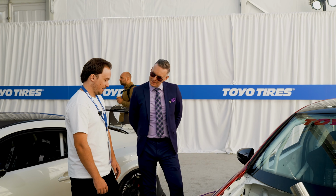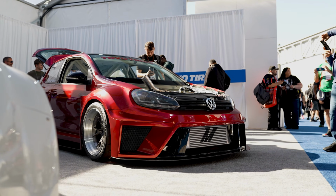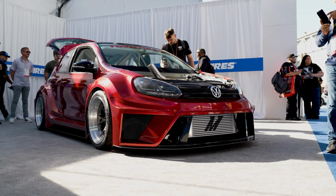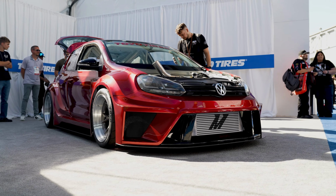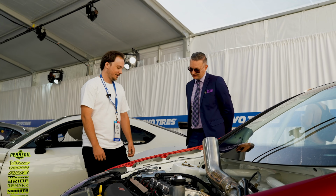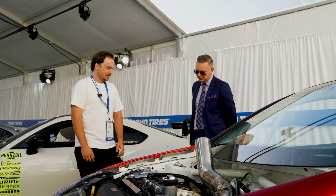I would say the widest front track on a Golf yet. Yeah. But then I could get full lock. So steering wide, like a lot of widened cars have issues with steering issues and all that. This thing gets full lock. So. That's awesome. No, it looks really great too.